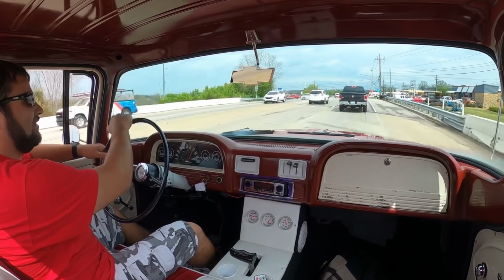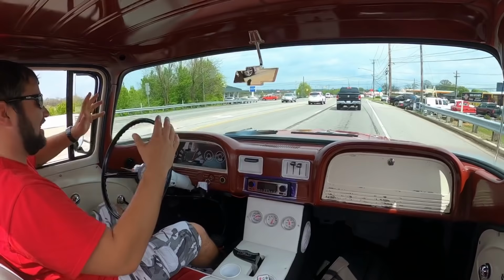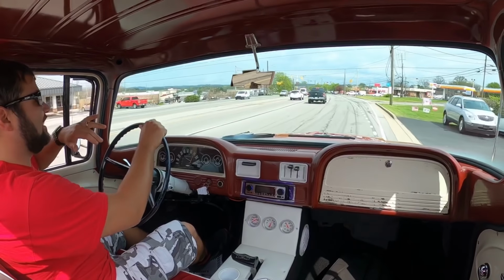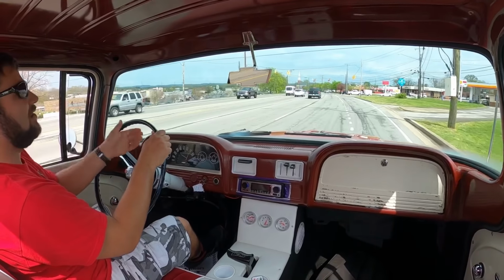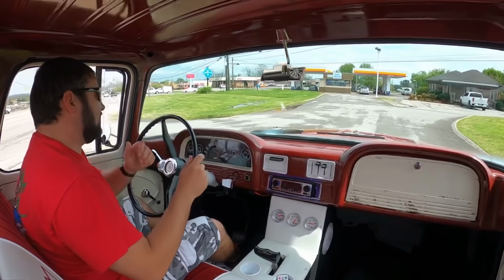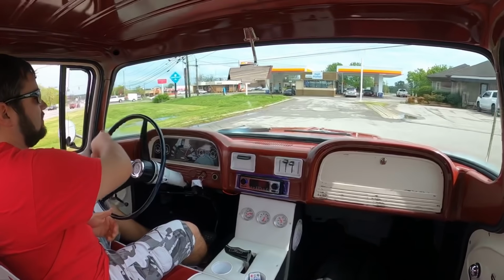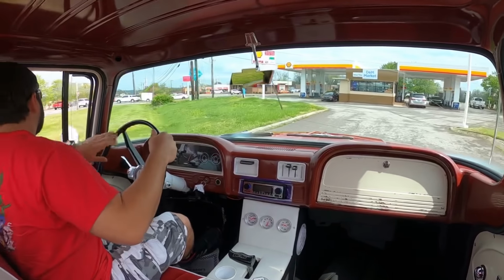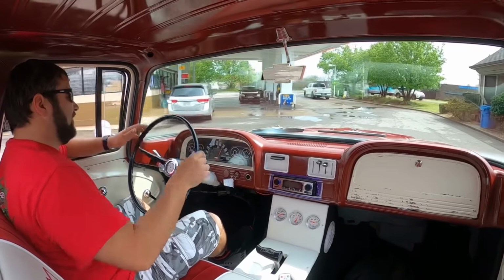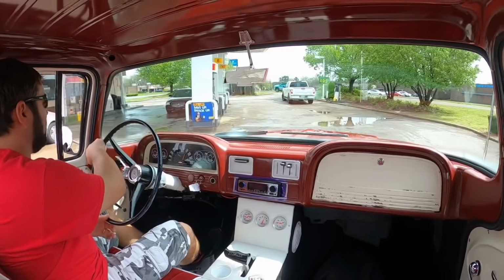I say that because the gas that we have nowadays is kind of full of ethanol. And if you let these sit any time, maybe a year or so, it's going to dry up inside that carburetor and you're going to have to drive it out or clean it out. With that being said, let's put more gas in it. We'll put about $20 worth of premium fuel and check this gas gauge and see if it works.